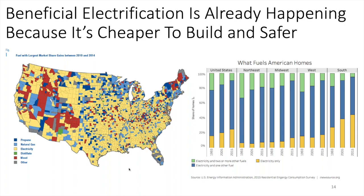In yellow here, you can see the states that have had growth of all electric construction since 2010. This map was developed by the Propane Education Research Council for their constituents to try to understand why they were losing market share. And they're like, oh, now that electric space heating is so efficient and it works in super cold climates, we're losing market share. People are stopping putting in propane or natural gas to their homes. It's not political. It's just the cheapest way to develop. I want to just say that again. This is not political. It's just the cheapest way to develop.